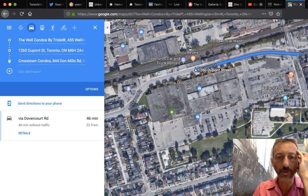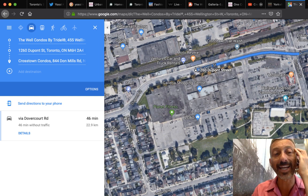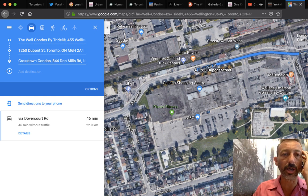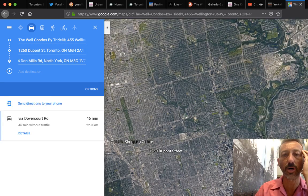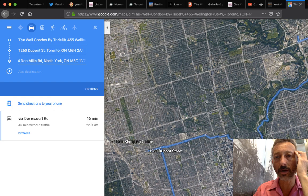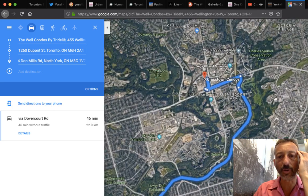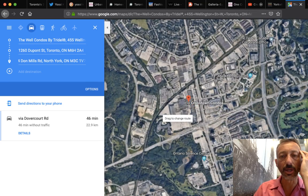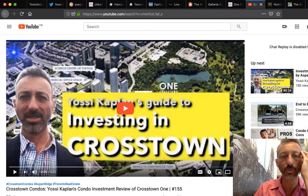It's been there long before us and will be. And obviously all the houses around here will also benefit greatly because they're going to get a giant, shiny new project to look at. Okay, the last project we want to look at is the Crosstown Condos. It's all the way up here at the DVP and 401 by the Science Centre. I've made an entire video dedicated to Crosstown. This is the one, Yossi Kaplan's Condo Investment, Crosstown. And in my opinion, it's a very, very good opportunity.